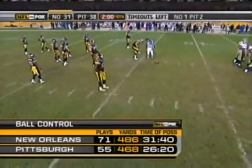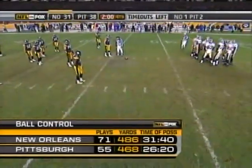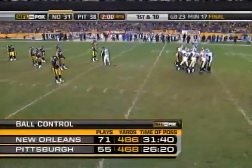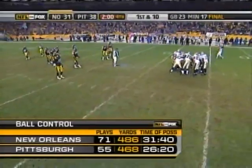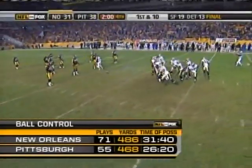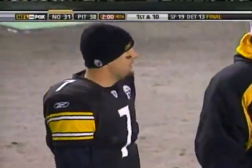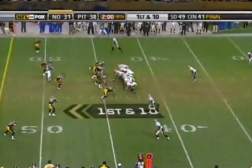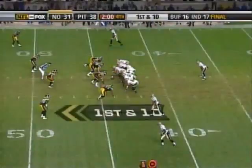Look at the yardage piled up in this game. The Saints owned the majority of the first half. The Steelers and Willie Parker the majority of the second half. And now it's New Orleans trying to answer. 2 minutes left. 1 timeout remaining for New Orleans, down 7.